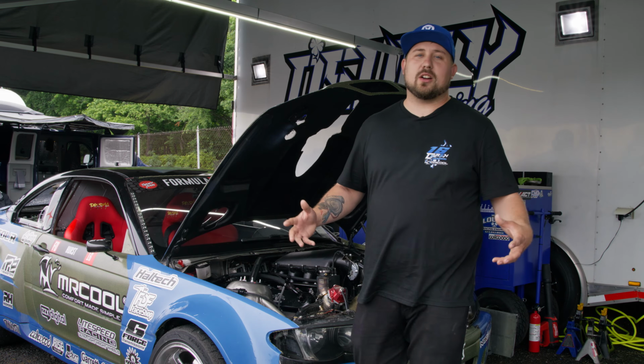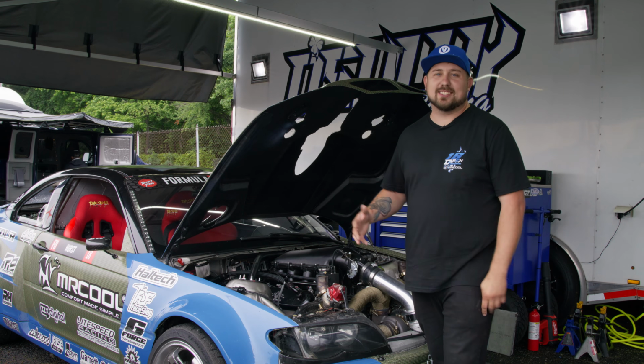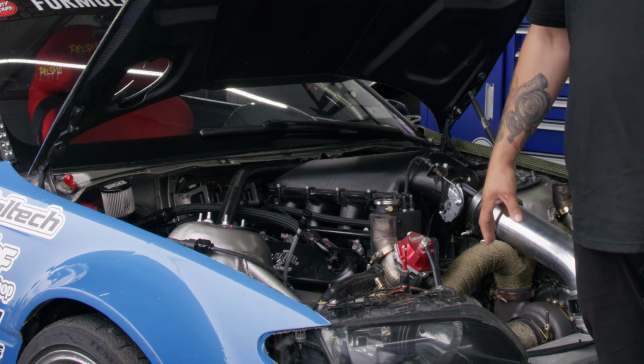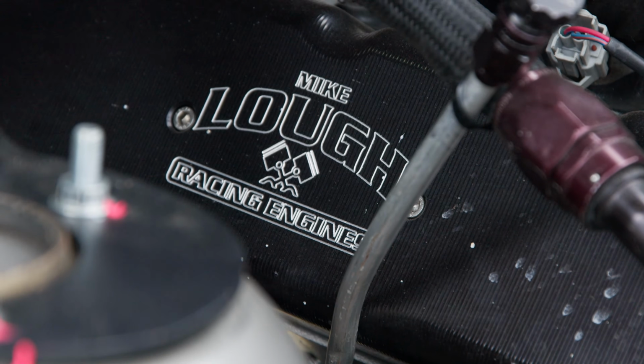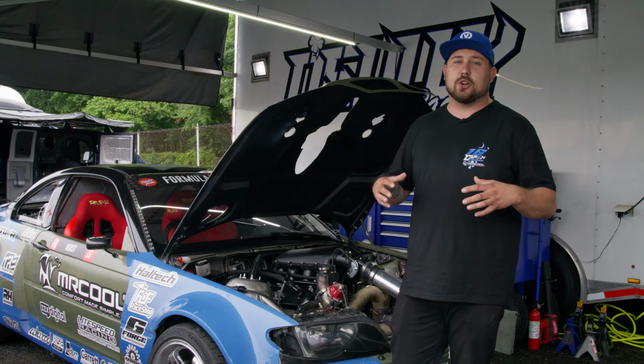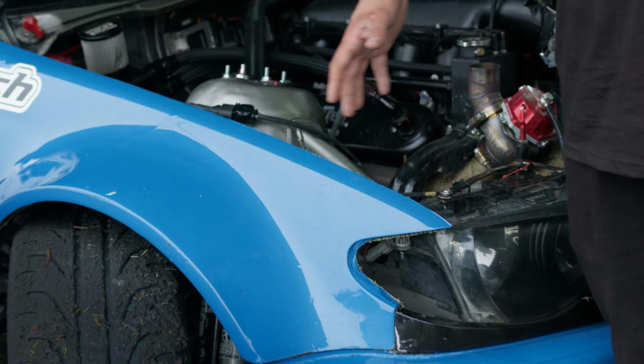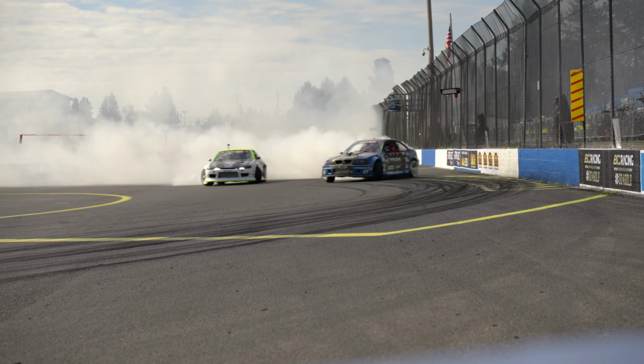So let's go ahead and start at the favorite spot everyone asks about: why does the car pop and bang, or how's it so loud? We have a Garrett Motion turbo with our Mike Lau Racing engine, and we run Garrett wastegates, and we just have a great tune from Dynasty running through Haltech that's got a bunch of fuel popping through the exhaust and just sitting on the rev limiter for all the fans during qualifying most of the time.